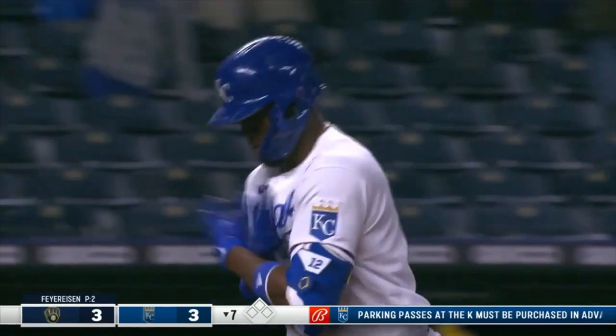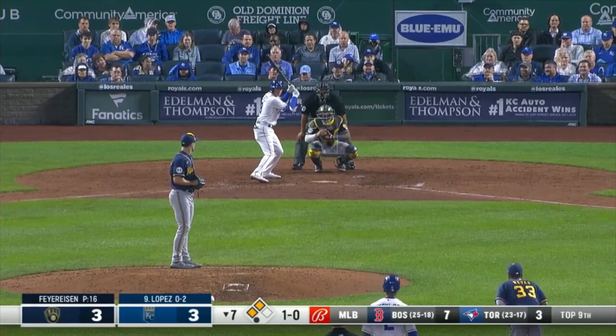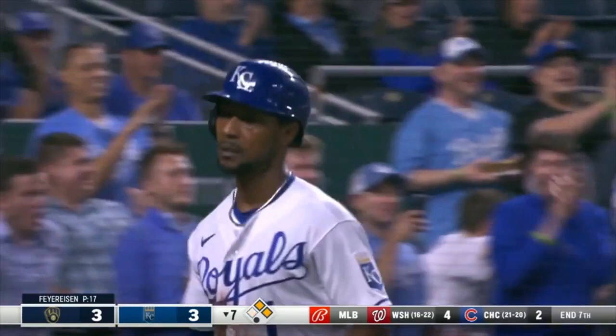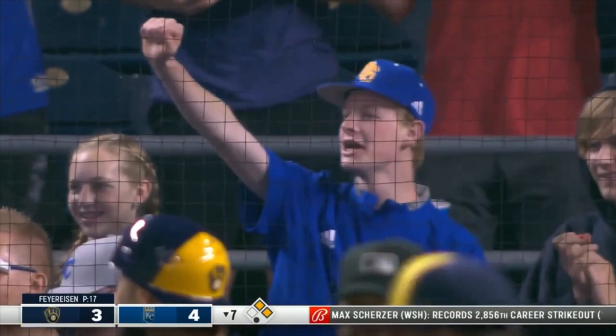My goodness, that first pitch fastball, he was sitting on that, hunting it. He can get a big secondary lead. And there's the bunt. Here comes Dyson. He will be safe. So the Royals take the lead. And they have first and third and one out.